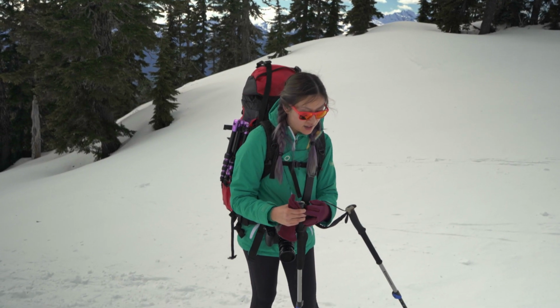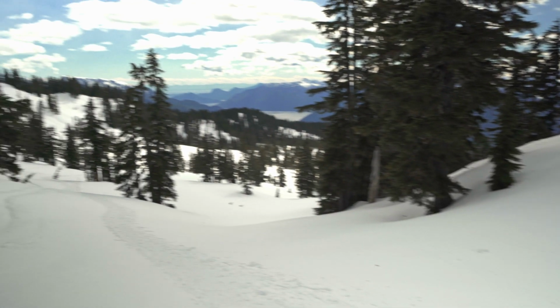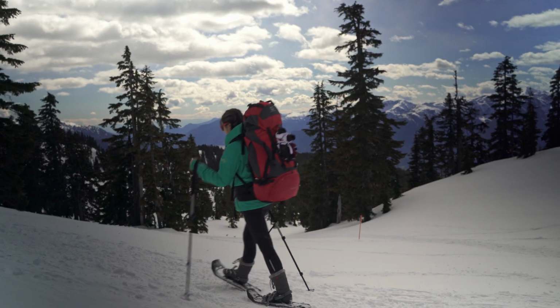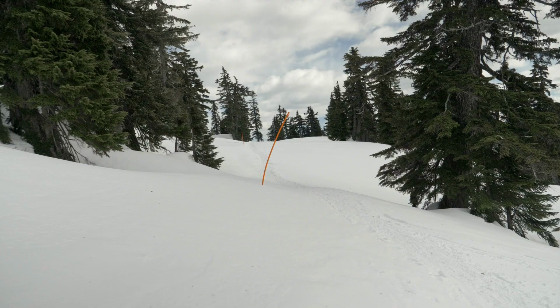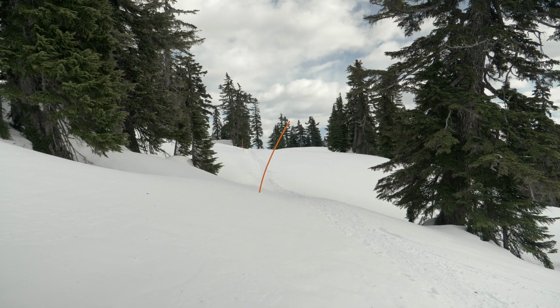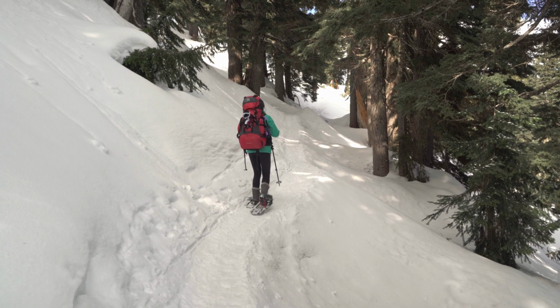I'm tired. This is all uphill. But look at the view. See the ocean down there. So you have to follow the orange markers. Make sure you're on the right path to the hut. I'm so tired.